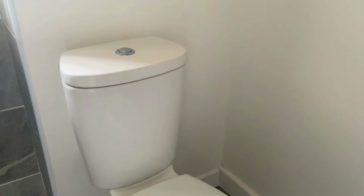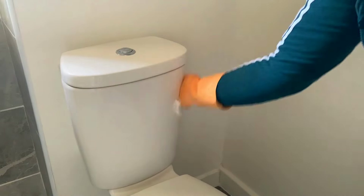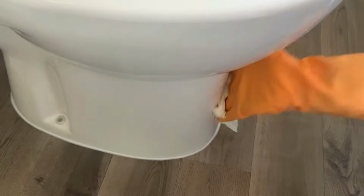And we are also doing the toilet here at this point. I've just used my multi-surface cleaner, given it a good spray with it, and then I'm using just a disposable wipe. Make sure you pay attention to these areas down the bottom as well. So when you're doing your clean, sometimes these will be overlooked. Please don't overlook them when doing your deep clean.